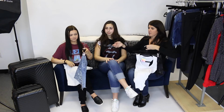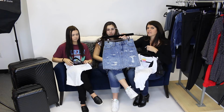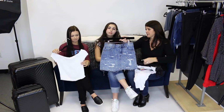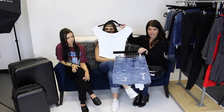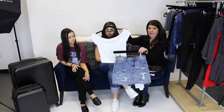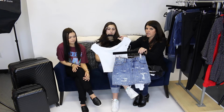Yes, jean jacket. Then we have your not so basic denim skirt with the pearls all over. I mean, this is so super cute. It's amazing, looks great on. We styled it with a really cute little white top, looks great for going out or day. If you style it with a sneaker, it's for day. If you put it with a heel or a booty, it's for night. What a great way to go out.